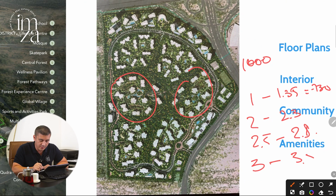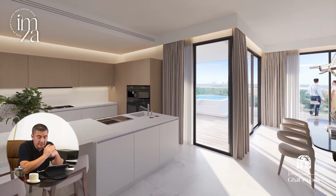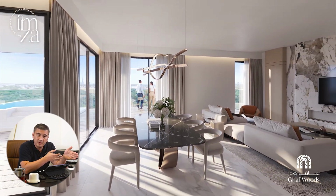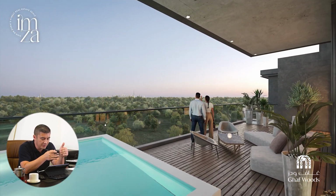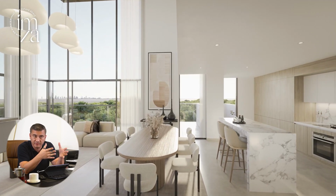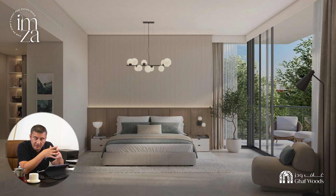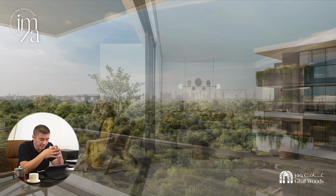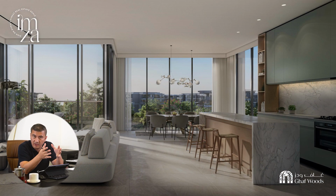3 beds are around 3.5 million. In addition to the previous launches, in this launch there would be smaller apartments, the same sizes as Ghaf Woods in the previous launch. In the new launch, they're also coming up with bigger apartments, where 1 bedrooms could be up to 2,000 square feet with luxury facilities, and the prices would be very different, which makes those apartments very competitive with Al Barari.